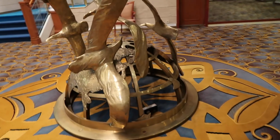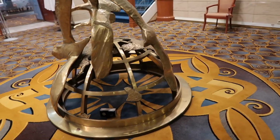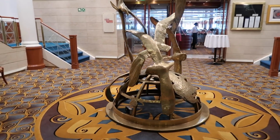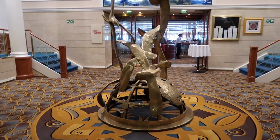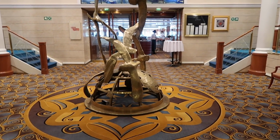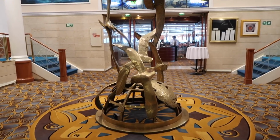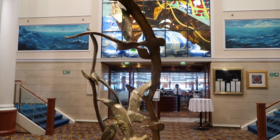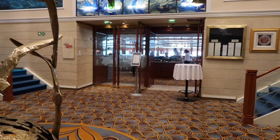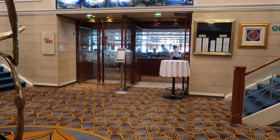This is just the coolest boat. We love this boat so much. And we actually just found out that after this cruise, they're going to be taking this boat into dry dock, and they are doing a complete remodel on this boat. Isn't that pretty though? Look at that. And right up here is the dining room entrance.